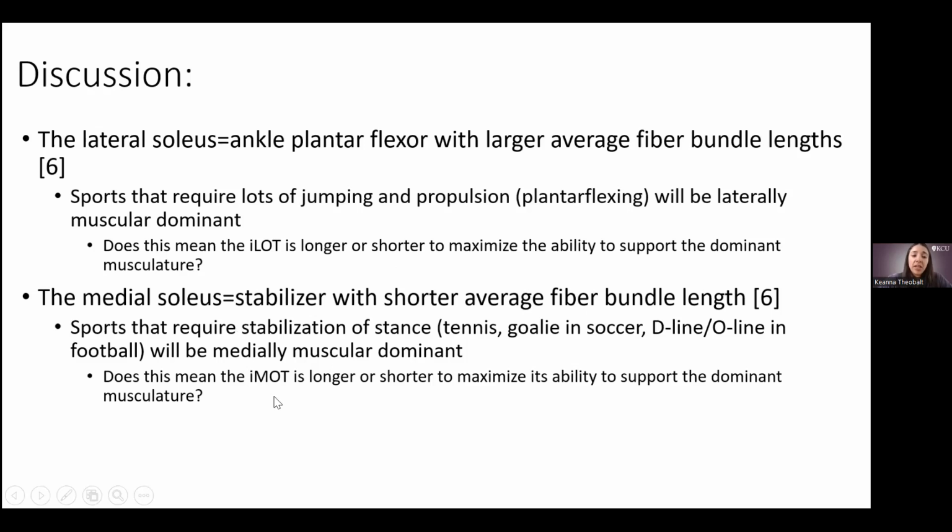Compared to the medial side, this medial portion is known to be the stabilizer with a shorter average fiber bundle length. So sports that require stabilization, like stability of stance, so in tennis or a goalie in soccer, the D-line, O-line in football, may be medially muscular dominant. And does that mean that the IMOT is longer or shorter to maximize that ability to support the dominant musculature?